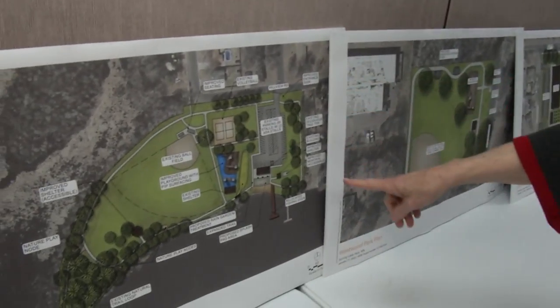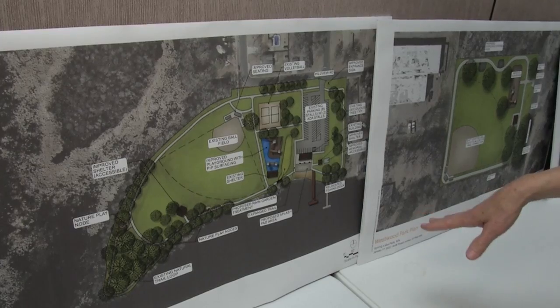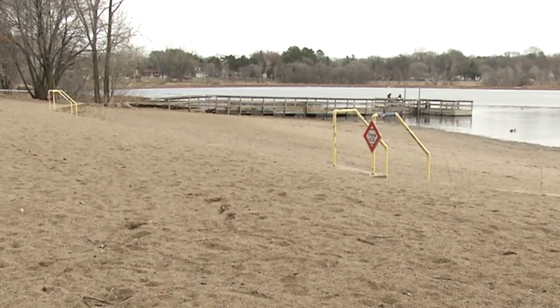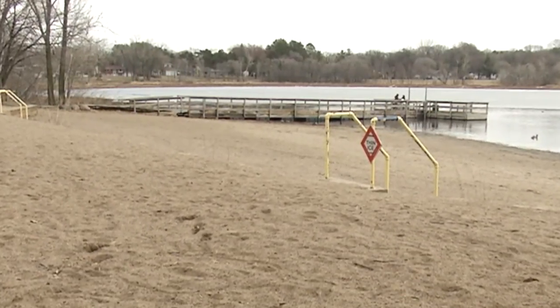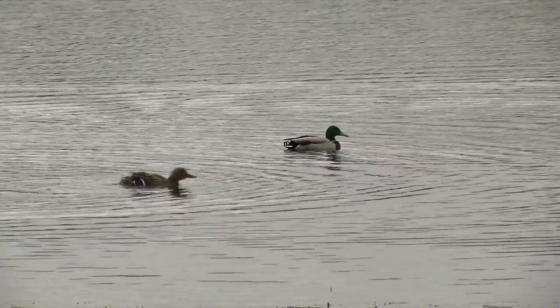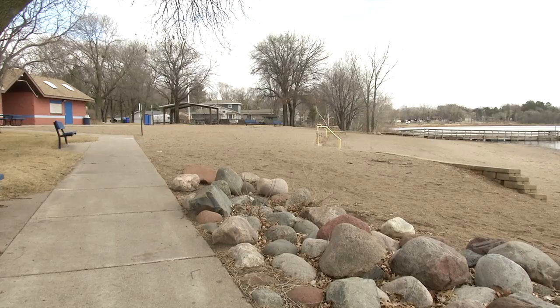So this is Lakeside Lions Park. The existing fishing dock is here, kind of buried from the sight line. It isn't easily accessible for folks to get to. So the concept would be to move it over straight off from the parking lot, with easier access from the sidewalk. Also at Lakeside Lions Park, the beach is not really functional and swimming hasn't been allowed for years, but it could become more usable in other ways.